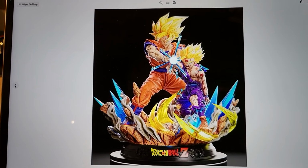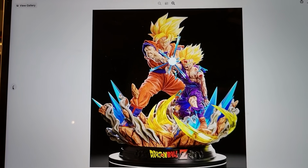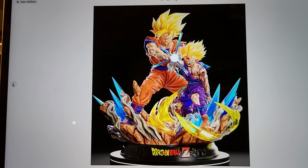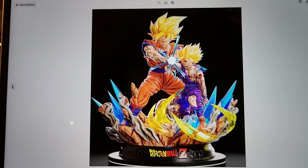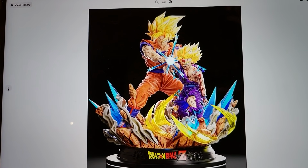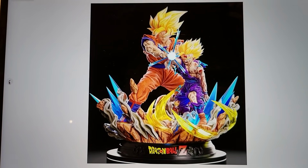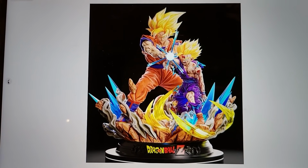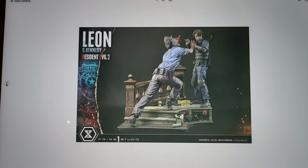Fortunately, this one will fit inside my Stuva. It's not super tall, fits perfect. And I did want a second Kid Gohan, so this one fits the bill, and it gives me a KD Goku Kamehameha. So definitely an absolutely amazing statue, and I freaking love it. KD did a phenomenal job on this.